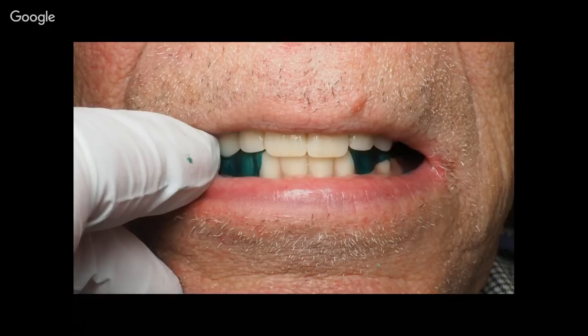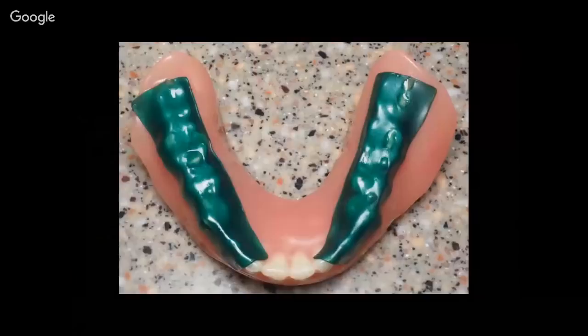Now you take this in, the wax is warm, and the patient bites down. And yes, they hit the prematurity, but when they squeeze together, the bite is still supported everywhere else by the wax. And so it doesn't shift out of position like it would if you just had articulating paper in there.